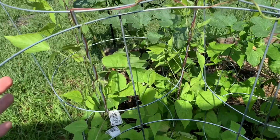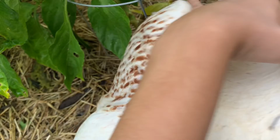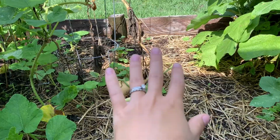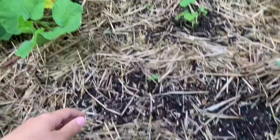The next thing I wanna talk about is this section right here that I pulled everything out of. I planted okra, and this chicken in particular is why it's not coming up. I've got some coming up, but she just wants to scratch everything. So I'm not quite sure. You wanna scratch Marmy? Yeah. Okay, well then go give her some pets. But I'm not quite sure how much is actually gonna come out of this.